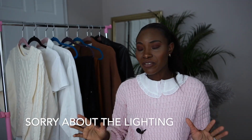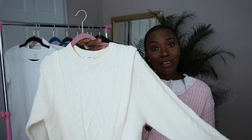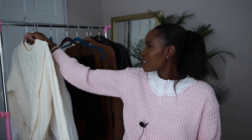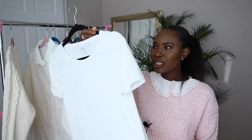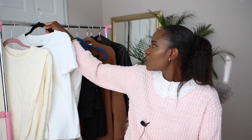So basically, before I start showing you the outfits that I have created, I'm going to introduce the staples I have chosen for this video for you guys. So the first thing I'll be showing you guys is just this really nice cable jumper that I picked from Mango. It's really soft, so I picked this one last year. I really do like this jumper. It's really nice. And the next one is just a basic t-shirt I picked from Gap. I think this one I've been using for like 2 years. It's really nice and soft as well.